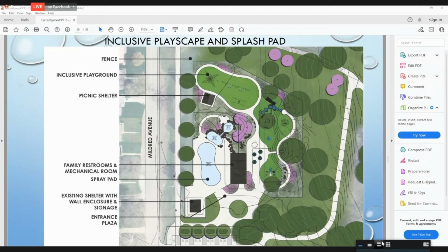So the inclusive playground would then be on the right and transitioning to the top, and it would be a series of separate spaces. We've looked at programming of the play equipment. The curvy, snake-shaped line on the right-hand side would be an ascending ramp up to 8 feet of elevation, so that all abilities would be able to access the top of that large play structure that's in light blue. And there'd be slides and climbing on all of that.